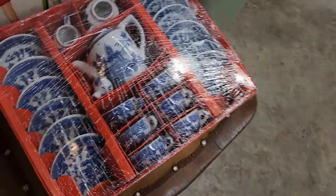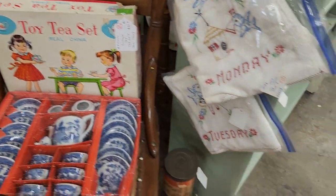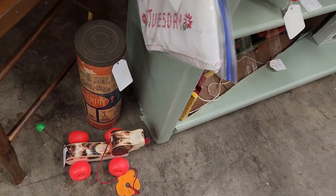Oh, I had a tea set like this when I was a little girl. I have one of those little dogs in my store for sale.